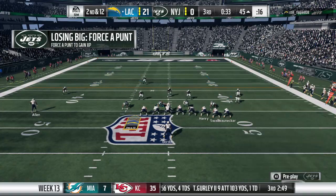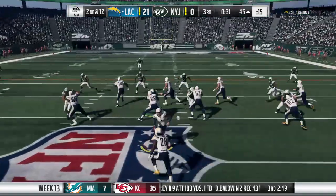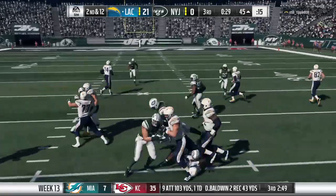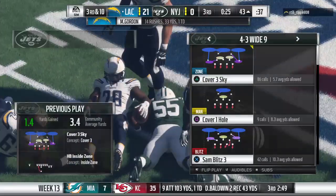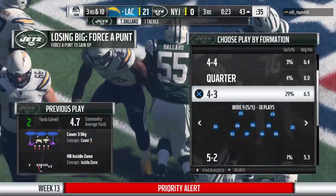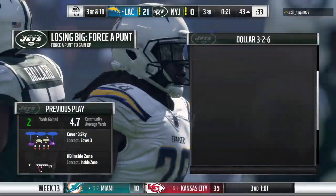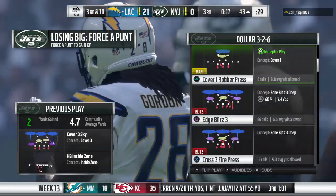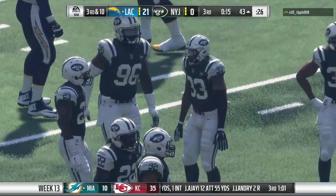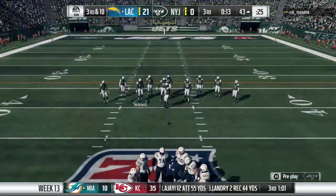Hurry up, here we go. They keep it on the ground. Again, Gordon. And he's going to be met at about the 43. 2 yards gets them back to where they started, but now 3rd and 10. This is what happens sometimes when you abandon the running game. It's hard to get back to it because once guys get out of that mentality of firing out and hitting people, hard to get them started again occasionally.